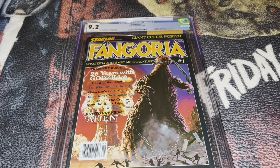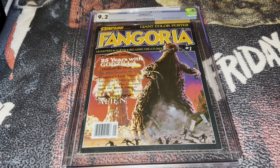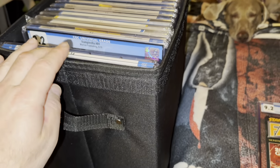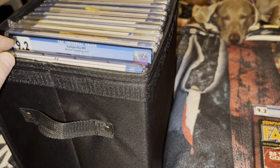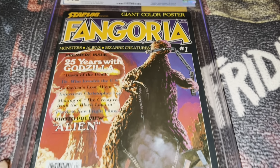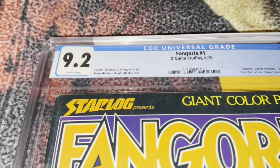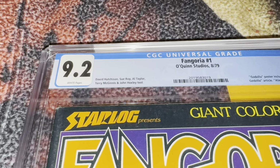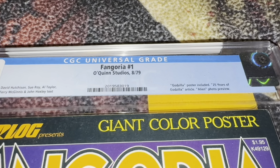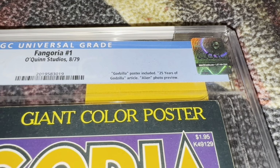So that was my last Vampirella graded comic book, and I do have 2 other magazines that are graded that I throw in this little protective tote just to store them, keep the dust and sunlight and everything off of them. So I have 2 more to show. I may as well show these with that Vampirella. This is Fangoria #1, complete with the poster. This one got a 9.2 white pages. You can see it's Fangoria #1 from O'Quinn Studios, August of '79. It has the Godzilla poster included.